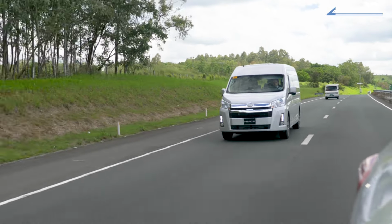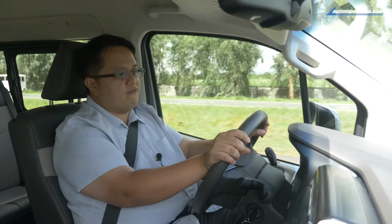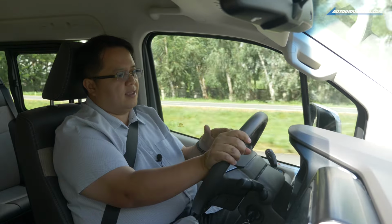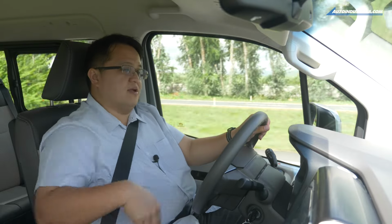Now, I can tell you that the ride is improved. The handling is actually a lot better. Though, if you're familiar with the older Hiace, then you will have to compensate for the driving style, given that the wheels are now in front. Before, it used to be underneath.